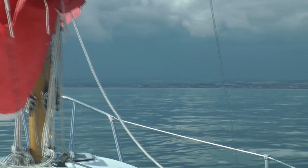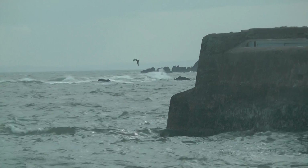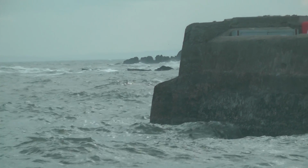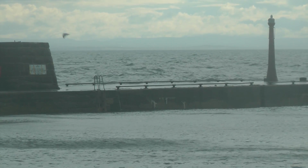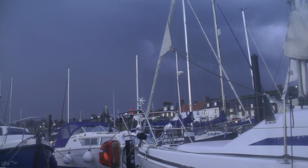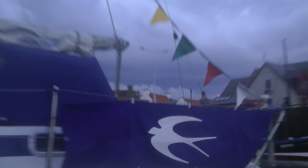I'm running for home, but I might have left it a bit late. I think I might get a bit wet. That evening, yet another bunner of a storm came rattling through. But by the time it arrived, I was safely inside the harbour, tightly tied to a pontoon and for much of the night hard aground, which is the best place to be when sitting out a Scottish gale.